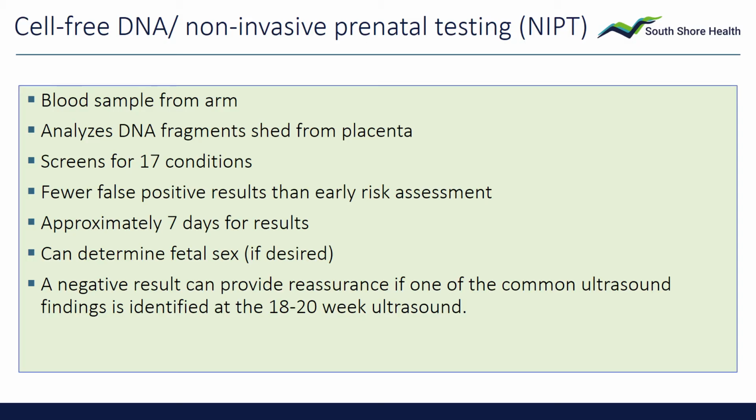In addition to the information already presented regarding cell-free DNA or NIPT, it is important to mention that if a patient has her 18 to 20 week ultrasound and there is an ultrasound finding, very often the level of concern regarding the finding is extremely low if the patient had NIPT and the results are normal.